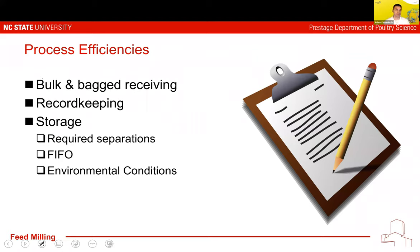Either way, there is a certain amount of logistics that must go into bringing these things in and doing so in a manner that is both timely and efficient, but also makes sure that we maintain the logistics and quality that we need in order to keep the facility operating at a high level.